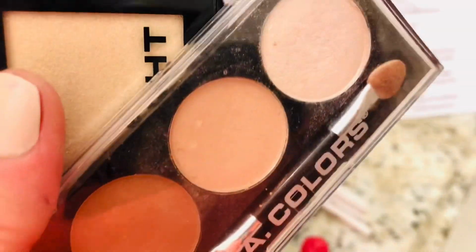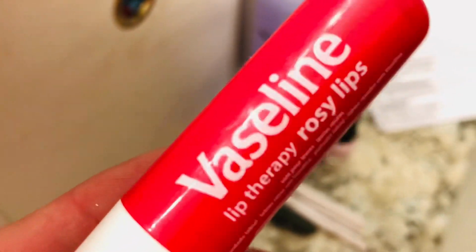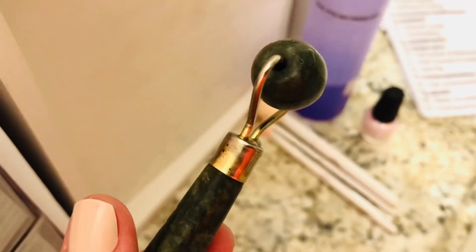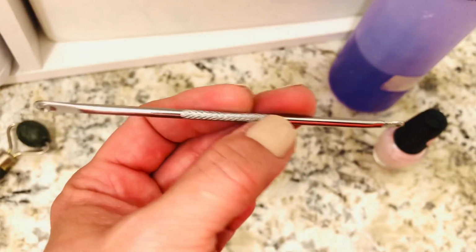Dollar Tree eyeshadows and highlighters are some of my regulars. I love the colors and I love the way that they blend. I also use this Vaseline Rosy Lips very frequently, as well as the Jade Roller. Now these retail for $10 and up. Part of my decluttering is sticking with just a few items that work for me regularly.